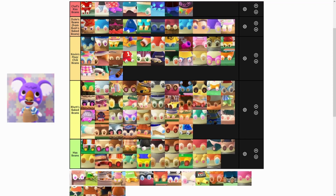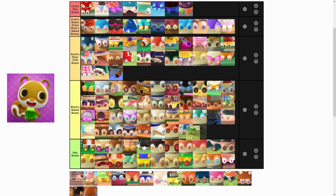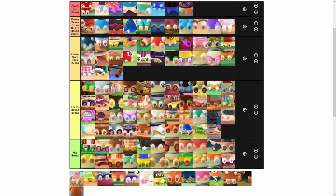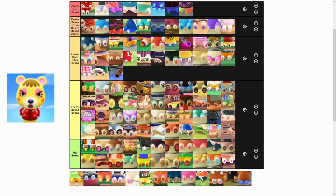Sydney, girl, I don't blame you, I just want more. Sylvana. Sylvana is so precious. I think Sylvana, these are gonna go into Brett's baked beans. Tabby, these beans, I think they're gonna go also into Brett's baked beans. Next we have Tammy. They don't really stand out again, so Tammy's going into Brett's baked beans.